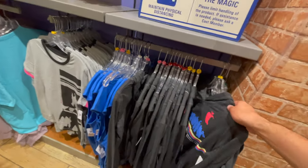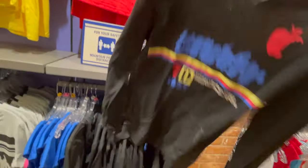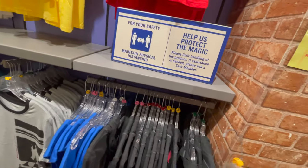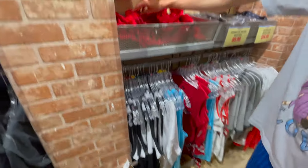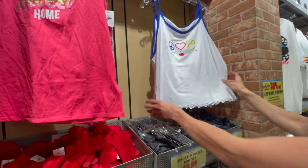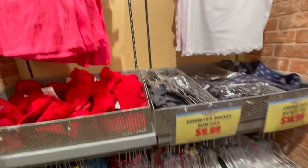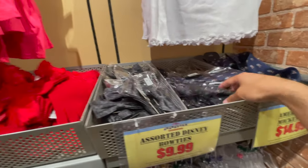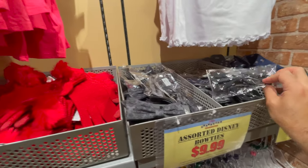Most of the stuff, I think it all is $12.99. Yeah. This is a medium. I like this. This is cool, but not that into the Seven Dwarfs. Okay. All right, so we have $7.99. Some gloves over here, $7.99. This is that vintage reissue. Lots of High School Musical stuff still. Oh, we skipped over these. So the tie is $14.99. Bow tie is $9.99. It's a Haunted Mansion print and a Mickey print.